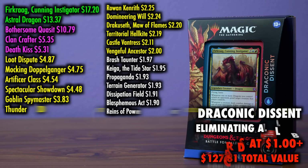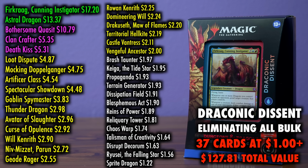Draconic Descent has 37 non-bulk cards, the total value of which comes to $127.81. The deck's commander, Firkgag Cunning Instigator, is its most valuable card, but there are notable reprints here as well.